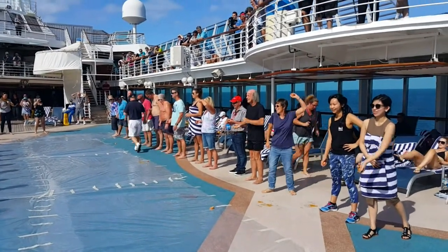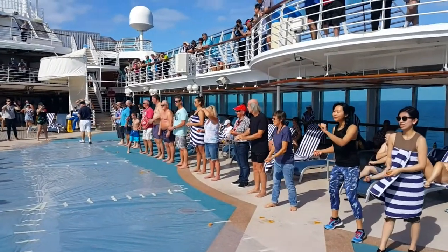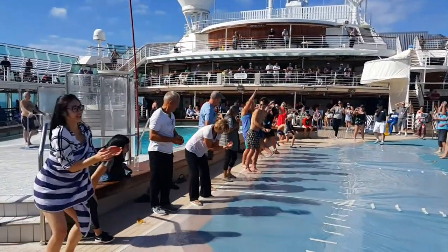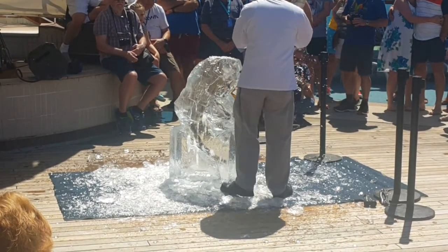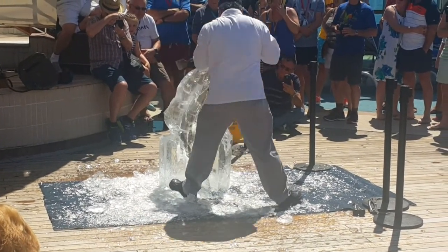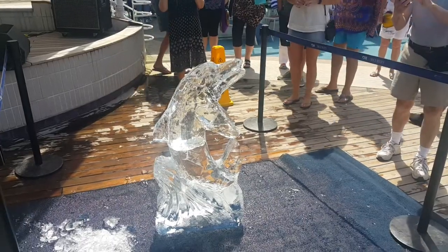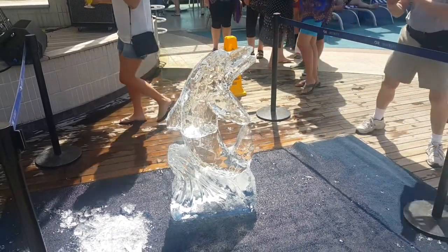This is the great egg throwing challenge. We're going back to the pool side in 3, 2, 1, go! Now somebody in their wisdom last cruise did ask us what we do with the ice sculpture once it's melted. No, so that's very simple, we just pour it down the sink. And there's the final product. Beautiful.